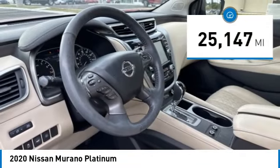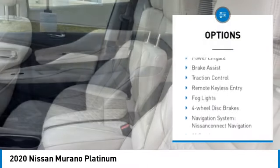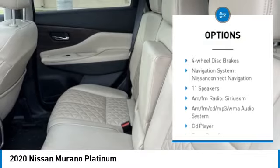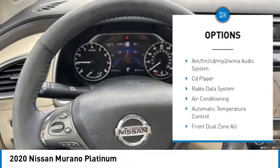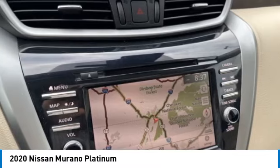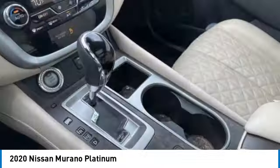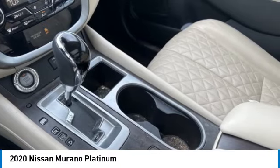Here are some of this vehicle's great options: panoramic moonroof, electronic stability control, alloy wheels, rear spoiler, power lift gate, brake assist, traction control, remote keyless entry, fog lights, four-wheel disc brakes. This beauty will make even your house keys jealous. Drive it today.